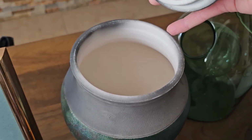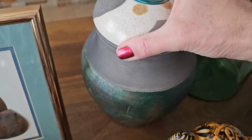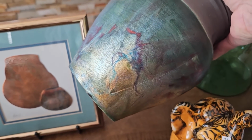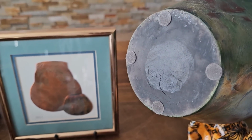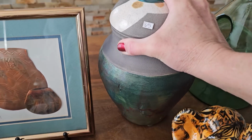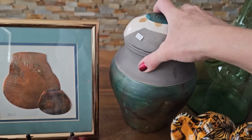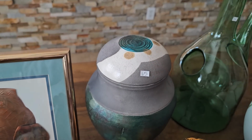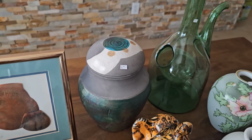It would have been much lovelier had it been finished on the outside, but the colors are stunning. Absolutely gorgeous, as you can see. Sadly, it is not signed. I wouldn't be too terribly disappointed to add this piece to my collection, but if anybody has fallen in love with it, I'm asking $65.